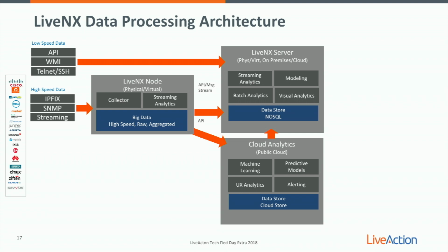And then we have the cloud analytics part of this. This is hosted in our public cloud, but we don't use anything AWS specific. We use open source, so if you ever had to move it to another cloud provider, we can. And we run machine learning and have different types of predictive models there as well. And there's a different data store there as well.